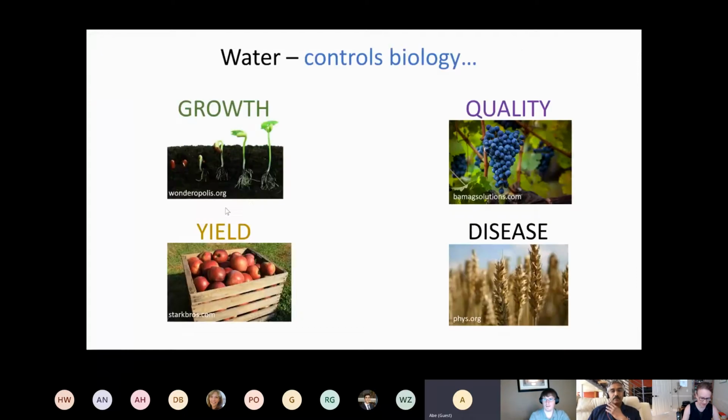So I will talk about this perennial fruit and nut crop context, but generally water is crucial. We all know that. Anyone who's had to think about a lawn knows that if it rains, you get growth. In the context of fruit crops, there are important subtler effects, also in grains, but quality is strongly controlled by water status. Yield, size, shape in apples is very important and controlled by water stress. And across crops, water status controls disease.